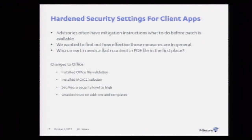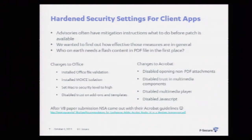So these settings are specific for Office 2003. Later I will go through what the exact settings are that you should use for Office 2012 or whatever is the latest version I have installed on my system. And then for Acrobat, we disabled opening non-PDF attachments, trusted multimedia components, and disabled multimedia player JavaScript, making it a document reader instead of an entertainment console. Nobody's using those features anyway.